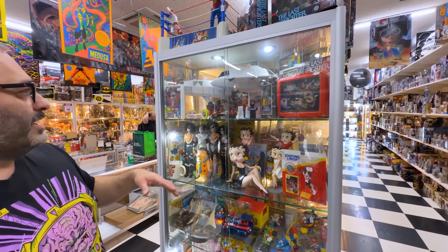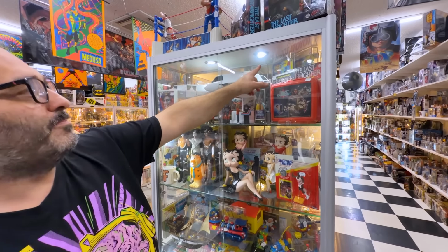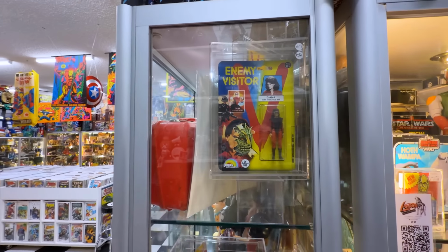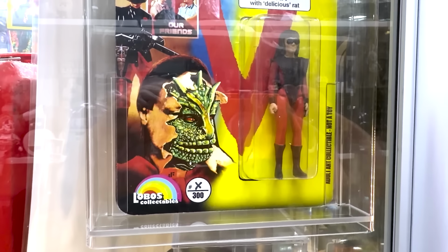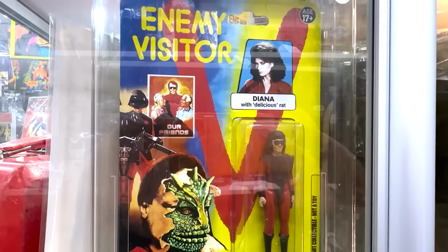So we made the figurines. We made them in packets as well. The packets are up the back there. You may not be able to see them too great. There's one here. There's Diana. So we made 3 figures, Diana and 2 soldiers. So we had an unmasked soldier and a masked soldier, and that is Diana. And fans of the show will know what delicious rat means.